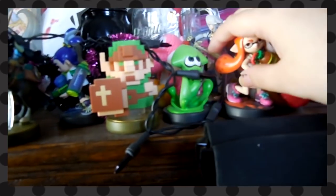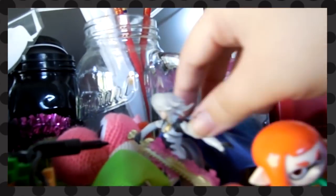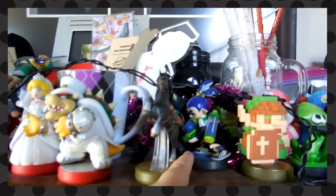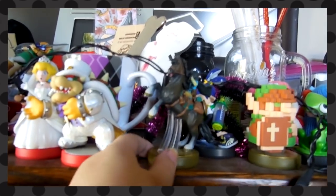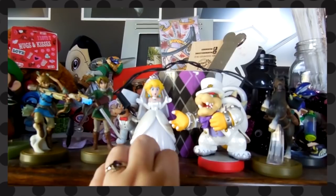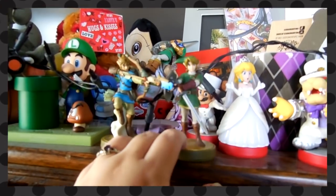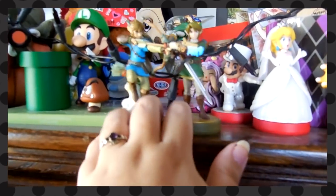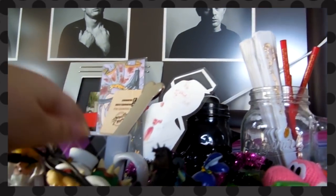I've got 8-Bit Lonk. I've got some Yoshis back there. I got male Corrin because I thought this was female Corrin. I didn't want male Corrin, but I got male Corrin, so whatever. And then I have Blue Squid Kid. I got Horse Lonk from Breath of the Wild. I have the entire wedding set for Mario. I have Twilight Princess Lonk. I have Archer Lonk. And back here, it's some fairy lights.